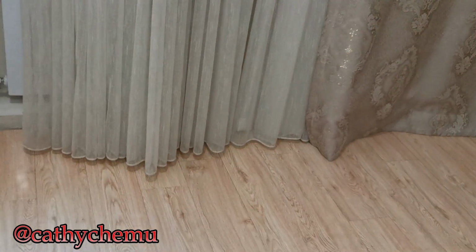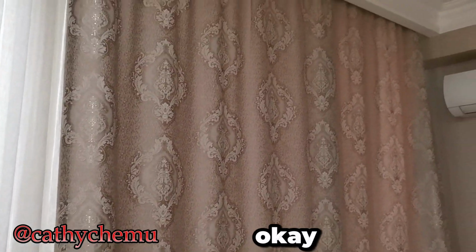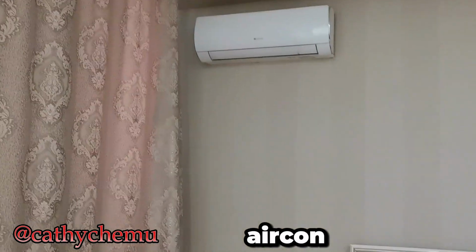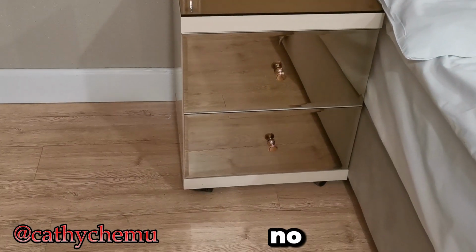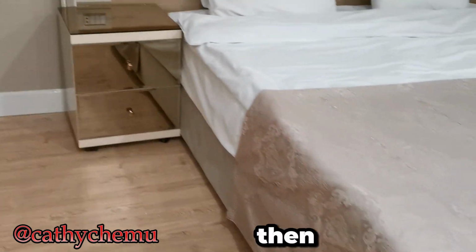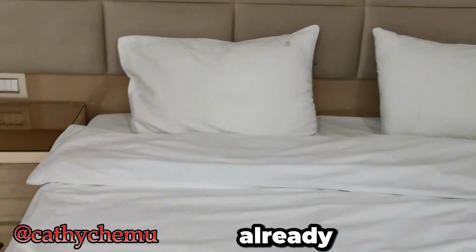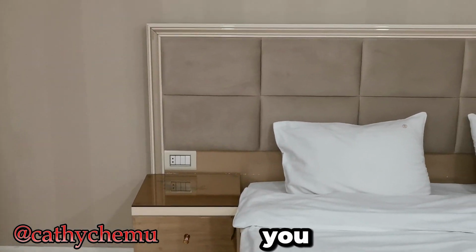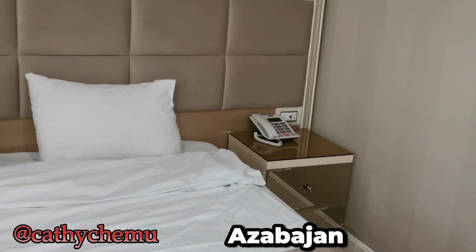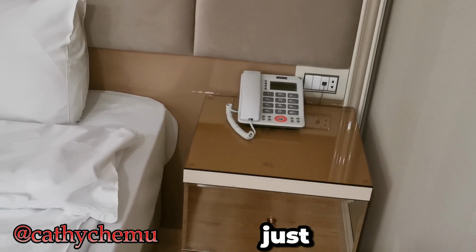Okay, let's continue. So this is the curtain. I will open the windows later. So that is how it looks. It has aircon, and on this other side, it has normal drawers. And then of course I have a big bed. Don't worry that it's messed up already because I've already jumped on it. I forgot to show you guys where I stay here in Baku, Azerbaijan. And on this other side, it's the same thing. I have a phone. If I need something, I just press and that is it.